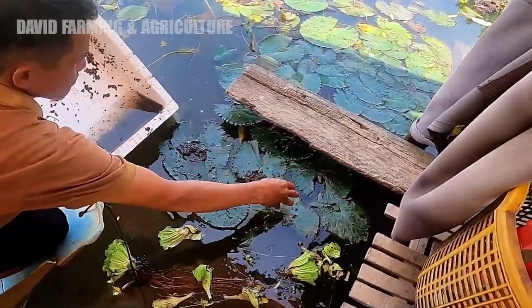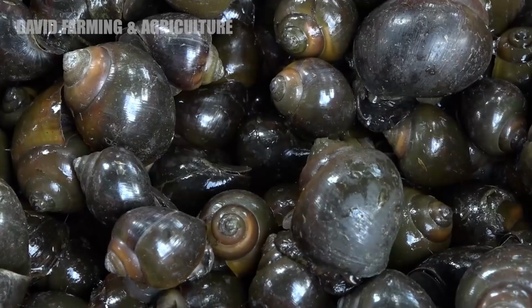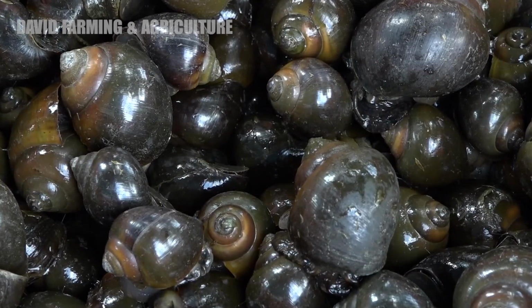So, what exactly is this model? Why is it considered a new direction for ecological agriculture? Let's dive in and find out now.